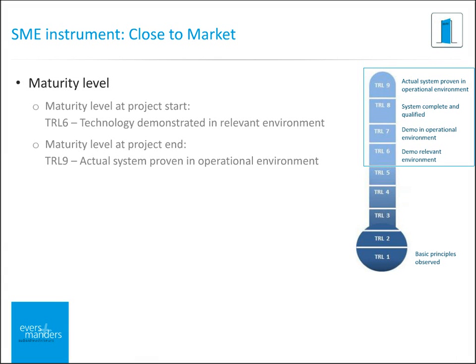Okay, so strong business case, close to the market. So what does close to the market mean? Well, that means that you really have to be close to the situation, that you finish with your research and development and demonstration, you can start, well, selling your product. So from the start of Horizon 2020, the European Union started using this technology readiness levels system, which is kind of a measure of where your innovation is.